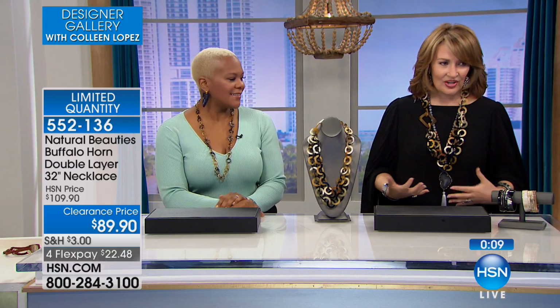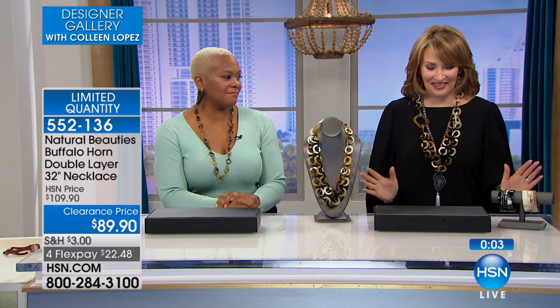You can see how gorgeous. So, and I have it with this necklace. Frankly, this does not need a lot of layering. No. This is a one and done necklace for sure.